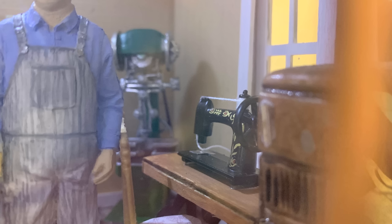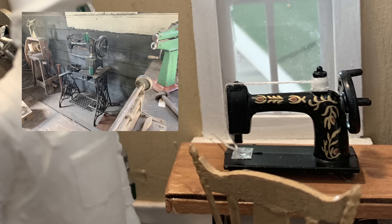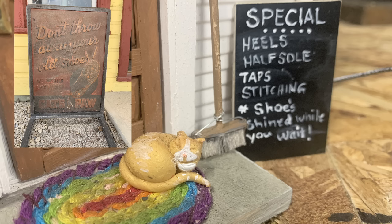Now here's the sewing machine. It was a big, heavy duty version of a Singer sewing machine. That was used to stitch on things like buckles or repair a strap on a shoe. And here is the other version that's quite a bit like the one my grandpa had. So there's the two compared. Now, the little sign there is just my addition. My grandpa never had a sign that said much of anything, but I do remember those cat's paw soles that he put on shoes. And of course, we always had a cat or two around grandma's house that would just come there to live and sleep on the porch, watch my grandpa work.